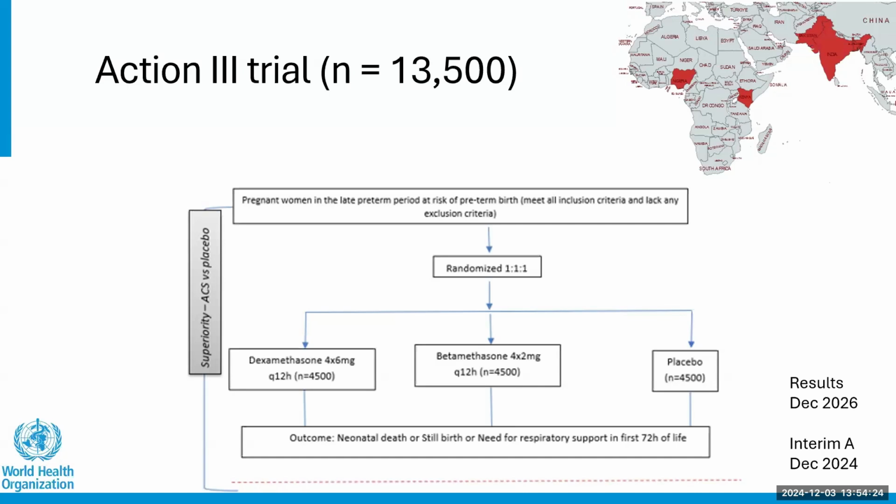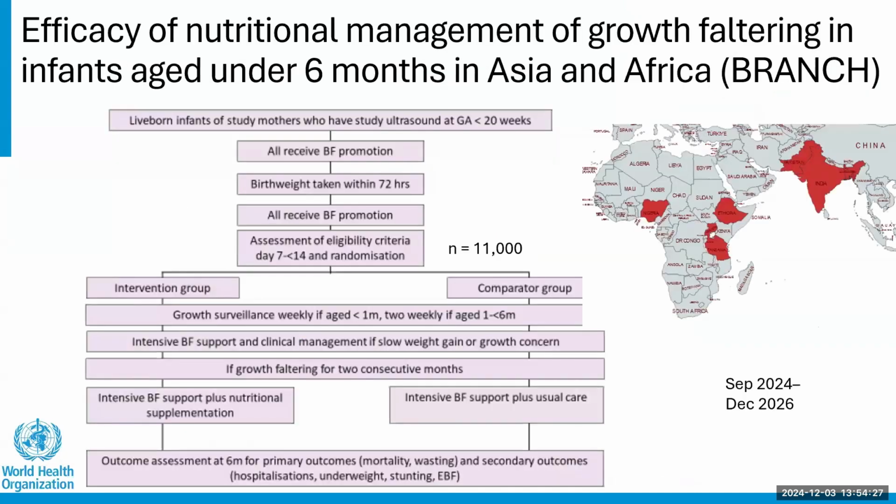And the last slide that I wanted to show of the studies is the next one, which is now a very contradictory study called the BRANCH, where the question is, in low and middle income countries, in areas where there's occasional use of milk formula under 6-month-old infants and where growth faltering is common, can you actually improve outcomes among growth faltering children by giving them supplementary milks, which goes against the so-called breastfeeding code. And this is a 7-country trial.